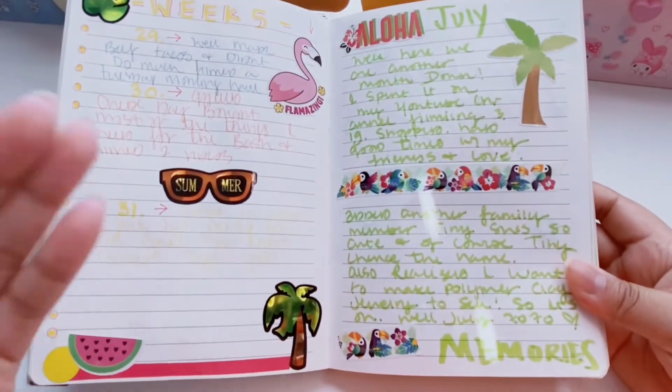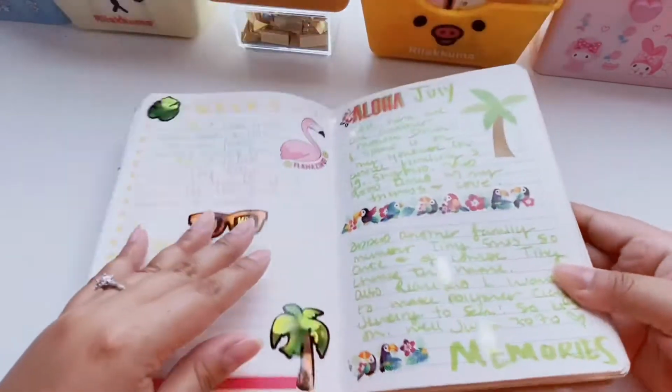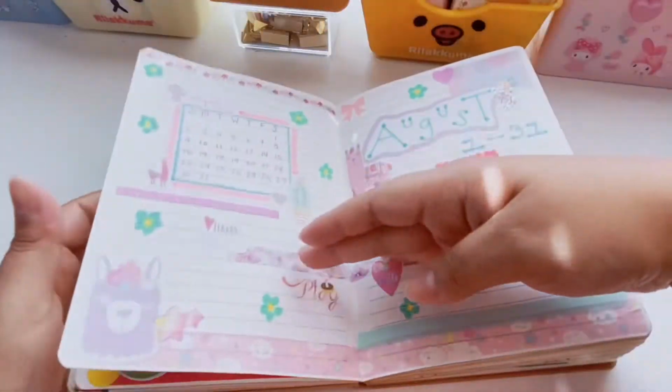And then I had a memories page for the month. I thought that would be a great place to jot down how my month was overall, what did I accomplish, what things I should work on for next month, things like that. So that's what I incorporated for the month of July.